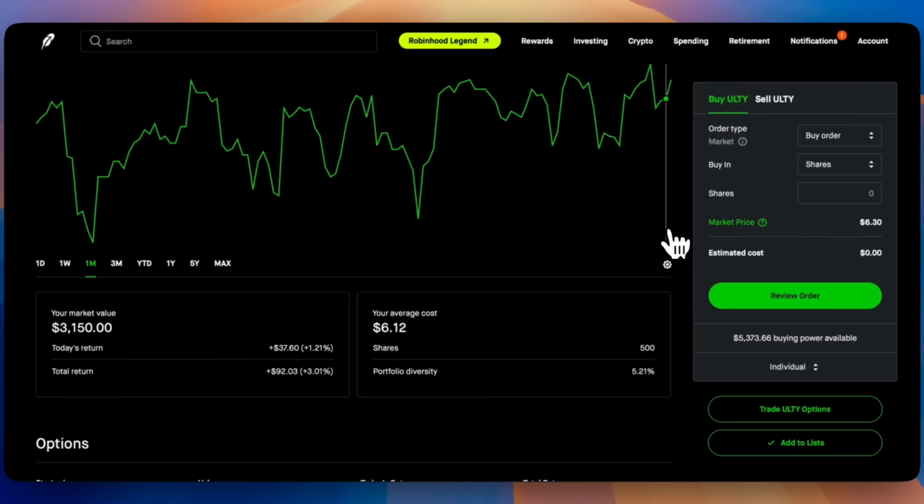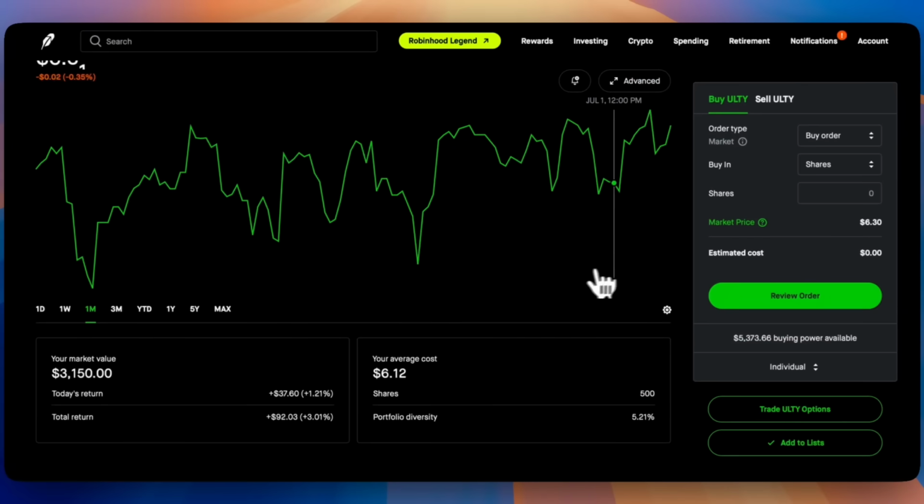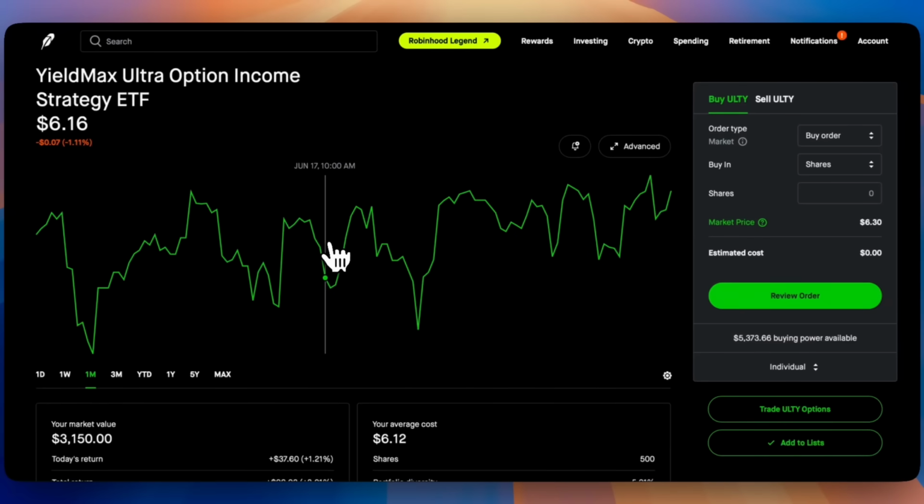Let's go over my position. As we mentioned, I have 500 shares, which is about 5% of my portfolio. Now, I know a lot of people are putting tons and tons of money into this ETF, as well as putting their entire portfolio into this ETF. That could be good if you are open to having that high risk, high reward. It's never good to put all your eggs in one basket, especially with some of these newer income ETF products. But with how popular it's been, it's no wonder people are taking out loans even and putting it into ULTY.